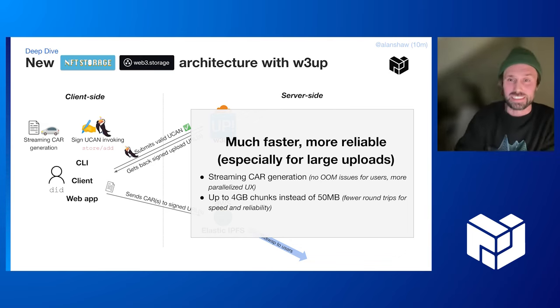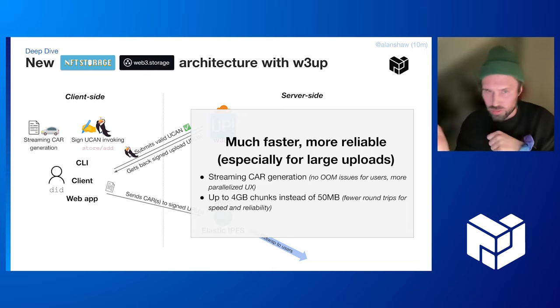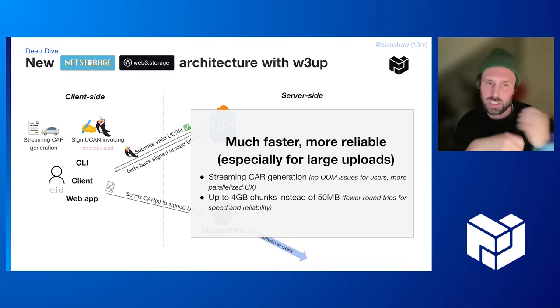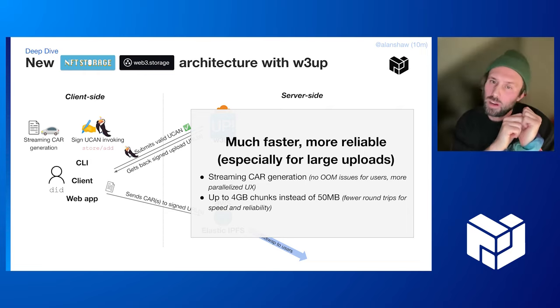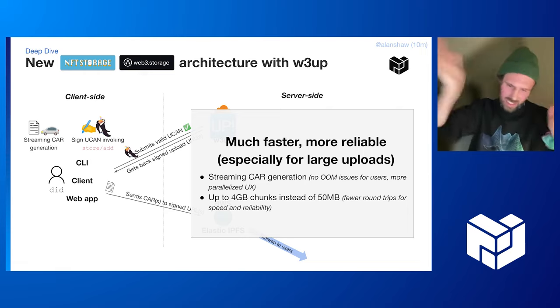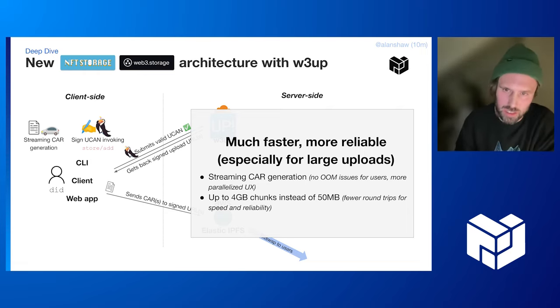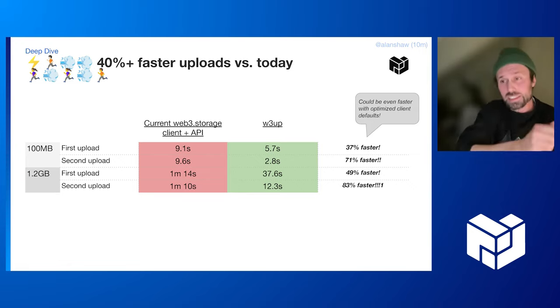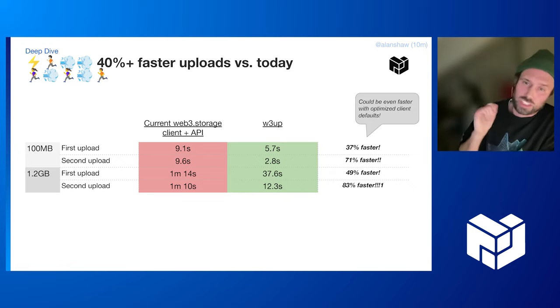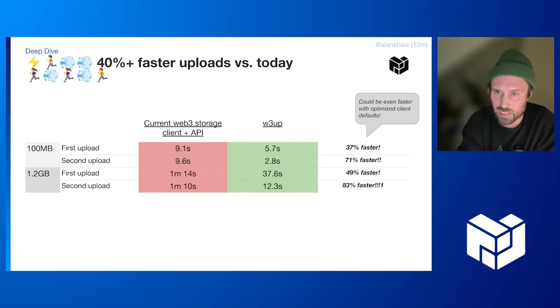So anyway, this upload process is much faster and more reliable than it was previously because the CARs are generated in this streaming manner rather than all in memory. And also by storing it directly into the bucket, our per upload request chunk size can be like 4 gig. It doesn't have to be like 100 megabytes anymore. And then this just makes stuff a whole lot faster. So super cool. And then you can see the difference in these benchmarks, where for W3up you can see around 40% or faster upload speeds. And then we can do some more optimizations to make this faster.